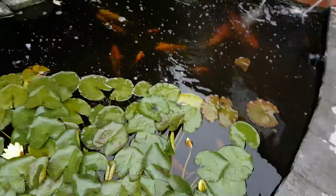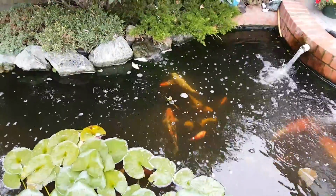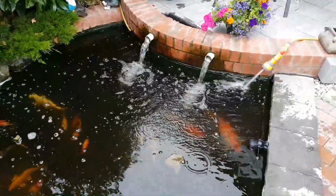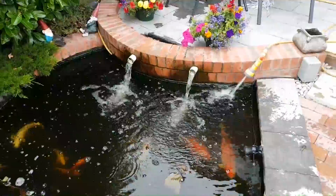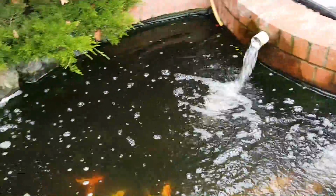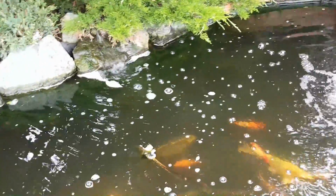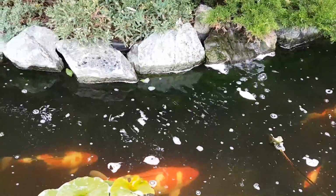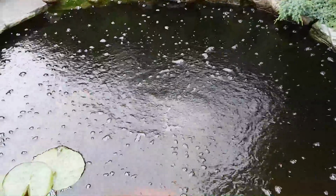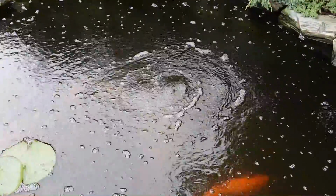Let's just have a quick look in the pond before the wind comes back. Bit cloudy, but the algae, most of it's been taken out now. See if I can get in a bit closer for you. I've got most of it out. The clover leaf will do the rest. I trust in the old clover leaf, it is good stuff. That's got most of it out now. I'm going to mix my clover leaf up and get it in.